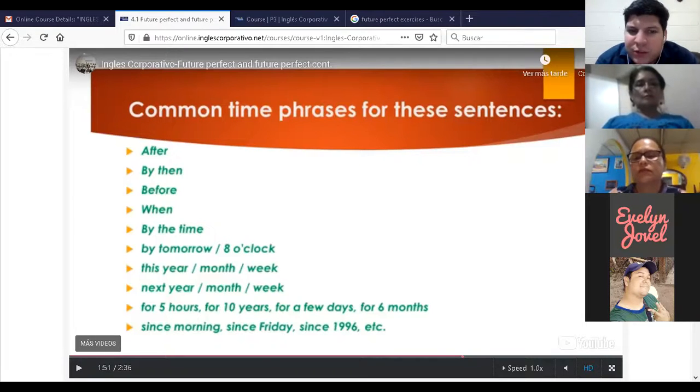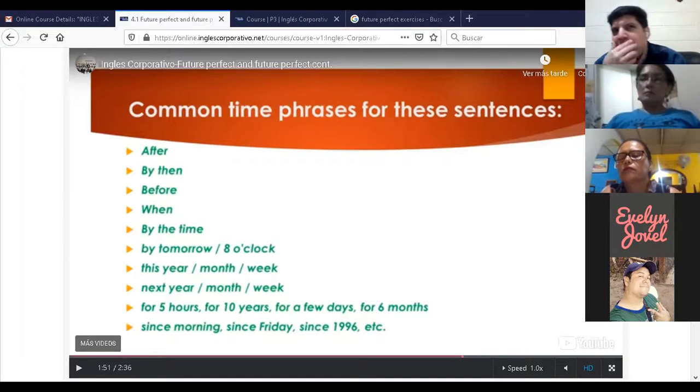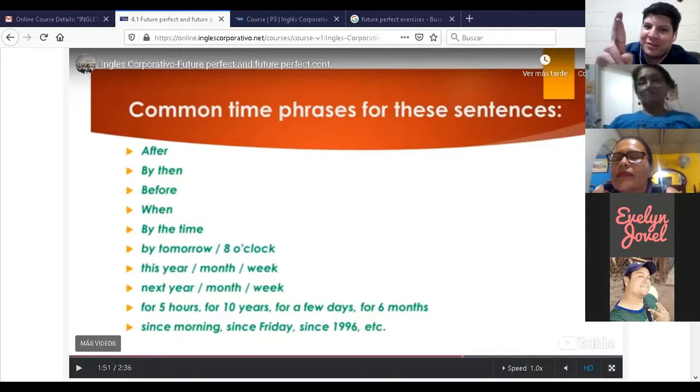Now, this is what I wanted to do. I'm going to open up the breakout rooms, and I wanted to talk about your plans for this year. So, in my case, by May, I will have paid, let's say June, I don't want to be too optimistic. By June, I will have paid my debt. Hopefully. Crossing my fingers.